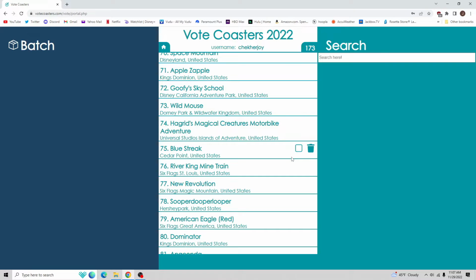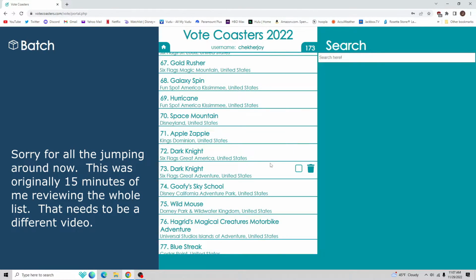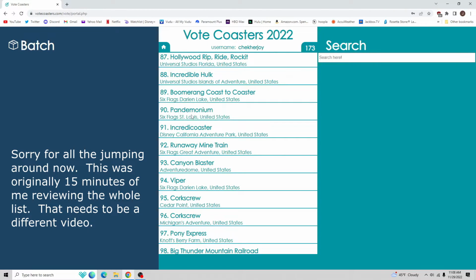I realized this when I was editing too, that Dark Knight should be higher because it's a Wild Mouse. New lineup around 70 with my Wild Mice: Space Mountain, Apple's Apple, Dark Knight at Great Adventure, Goofy's Barnstormer, and the Wild Mouse at Dorney. That looks better. Okay, another change. This is why we have to look at it a second time.